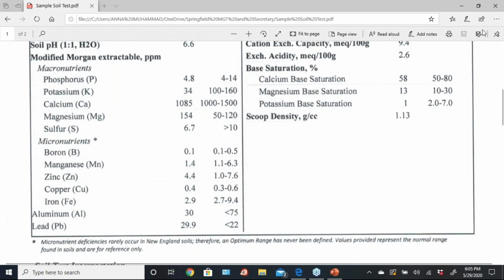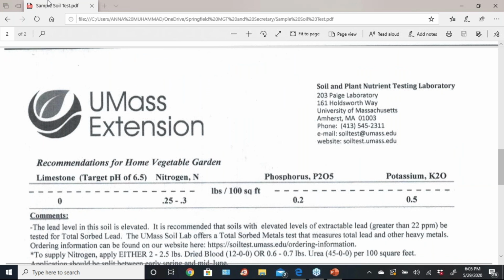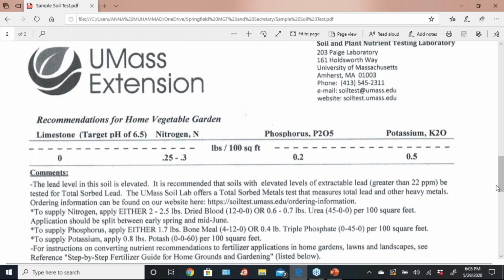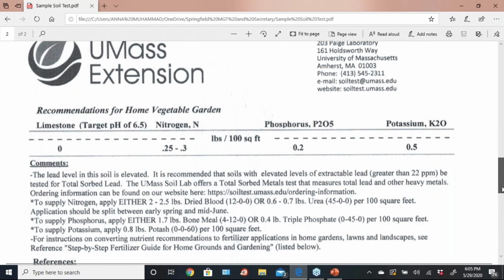And this test, and I'm going to see if I can scroll down here, on his recommendation and on most of the UMass results that come back, they will tell you in their comment section what some of the adjustments you can make. And as it reads here, the lead level is elevated and they're giving recommendations as to what he could do. They also recommended taking a secondary test, which is total sorbed metals. You don't necessarily need to do that as a home gardener. There are other treatments that you can do without having to take the more expensive test after that.